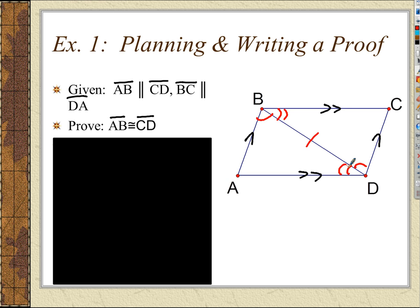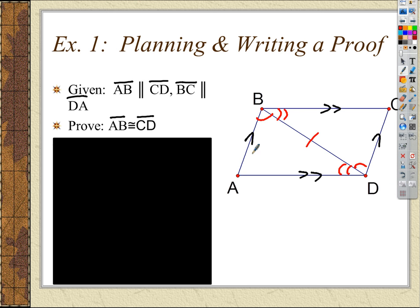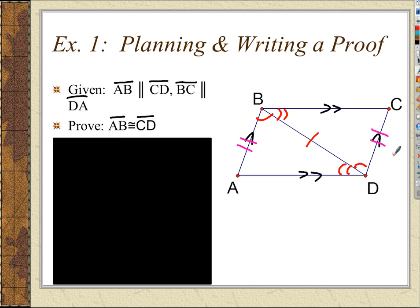So now, what's my pattern? Why are those triangles congruent? Angle, side, angle. Everybody see it? Okay. Everybody see it? Yeah. So now that I know the 2 triangles are congruent, I've already shown they're congruent, right? AB, doesn't AB correspond to CD in those 2 triangles? So what's the reason then I could give why that guy is congruent to that guy?